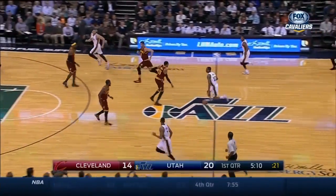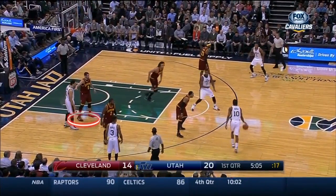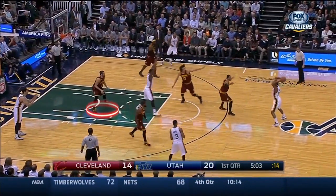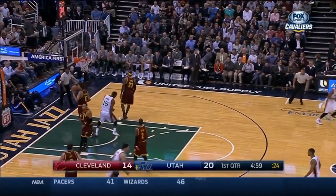When the Jazz run a high pick and roll with Kanter down on the left slot, it's his man Kevin Love who's in charge of picking up the roll man. When he steps over too far, they hit Kanter with another skip pass and a wide open baseline jumper.